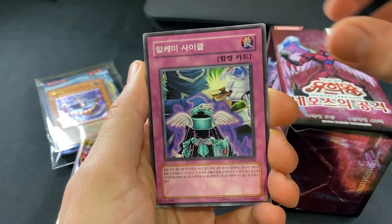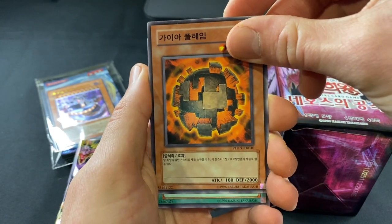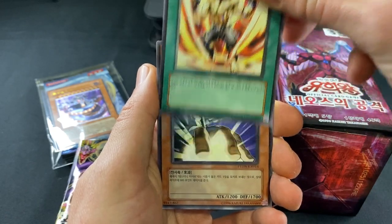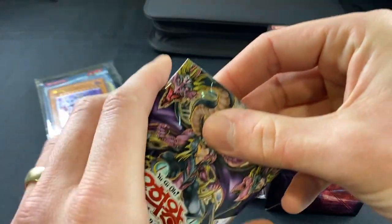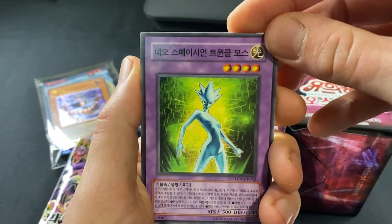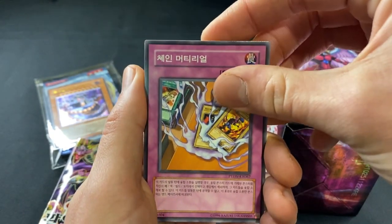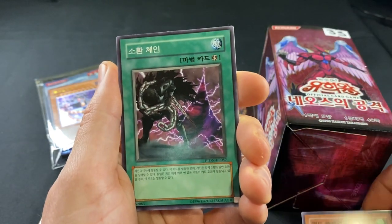Come on, bro, let's get you something good. My next goal is to get Earth Effigy. Ooh, Destiny Hero Dunk. Nice. Not bad. Twinkle Moss. What is the card you're looking for the most? Wind something. I've no idea on these cards.